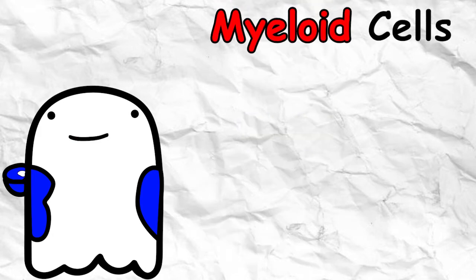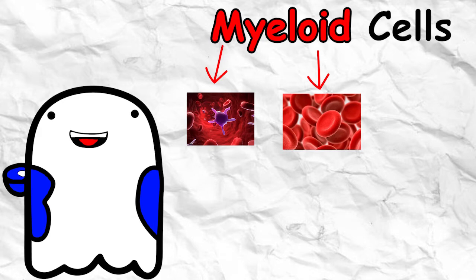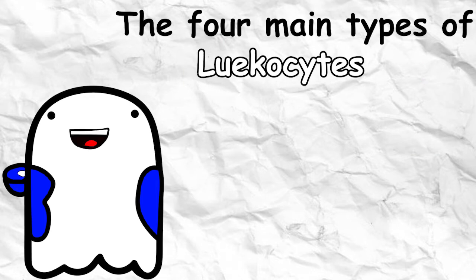Myeloid cells have many more different types of cells, including platelets or thrombocytes if you want to be scientific, that help to stop bleeding and clot blood. Red blood cells are erythrocytes that carry things like oxygen and nutrients through the body, and the cells I'm most focused on today, leukocytes, meaning white blood cells. Leukocytes have four main types of cells that I want to teach you about in this video.